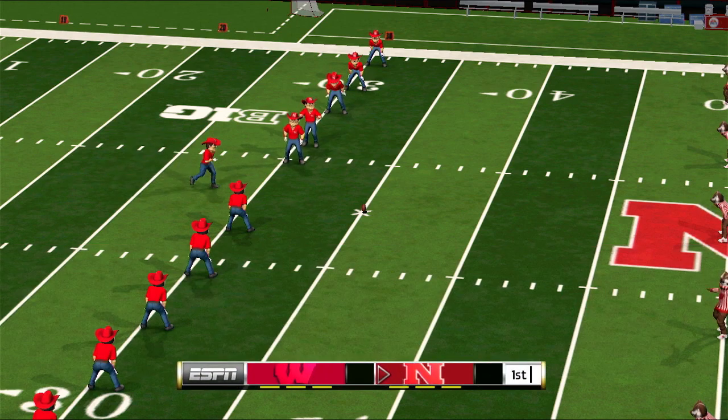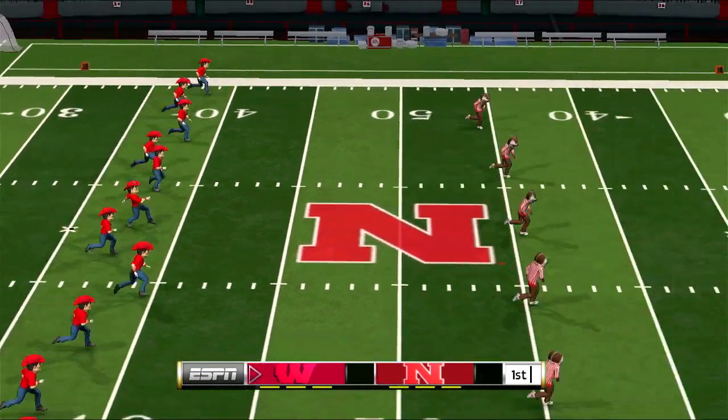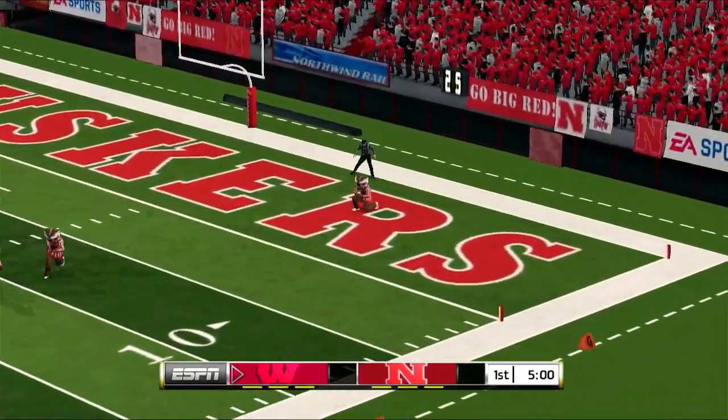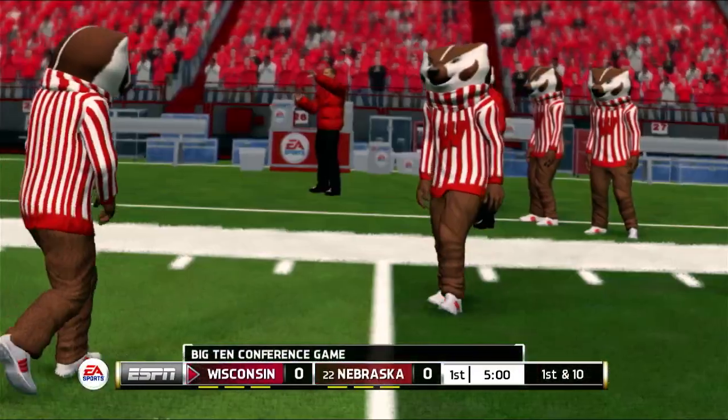See how these two teams play in this game as they prepare for the opening kickoff. He really got a hold of that kick, and it goes into the end zone, down for a touchback.